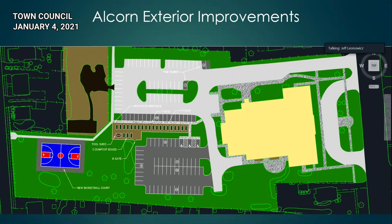So again, what's nice about this site, we're downtown. We have great interconnectivity with the sidewalks. Again, we have sidewalks on Garden Street, New King Street, Enfield Street. So we don't lose that downtown Thompsonville pedestrian-friendly environment.